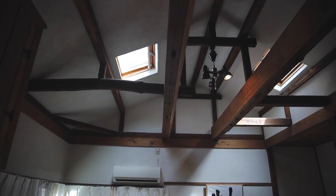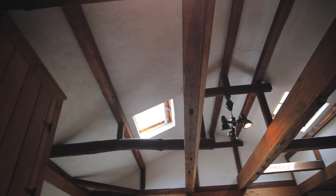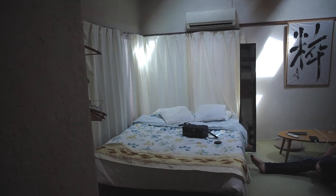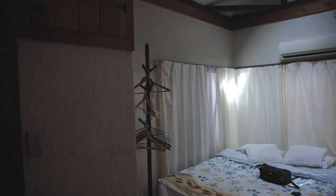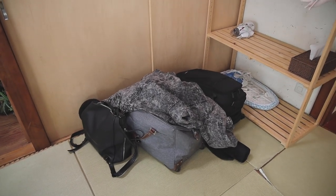I love it. The light just kind of comes from the skylight. Like I said, there's these exposed beams and then little windows and curtains over there. That's where our bed is. Here is a closet full of, I think there was just like blankets and towels and stuff. Shelving unit. And then here's our luggage and stuff like that.